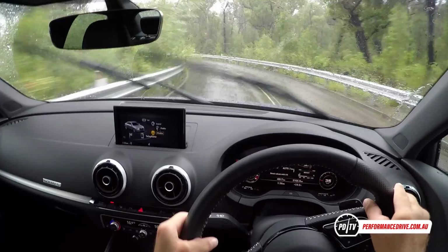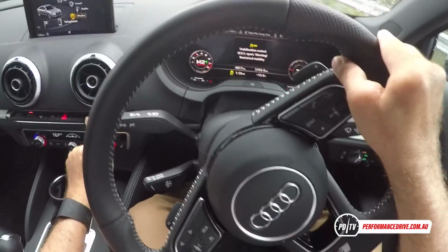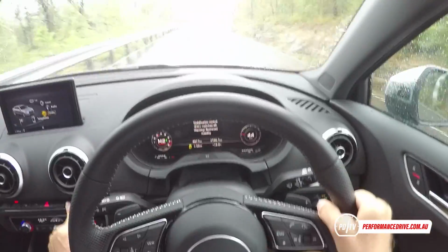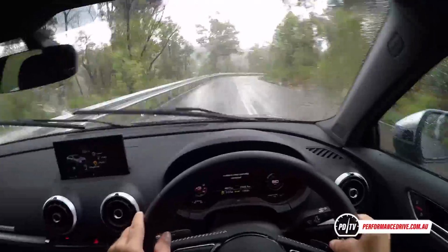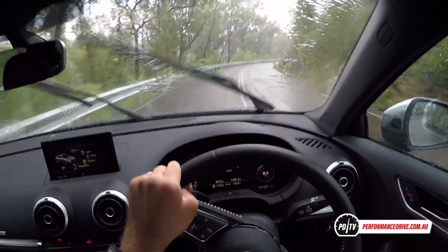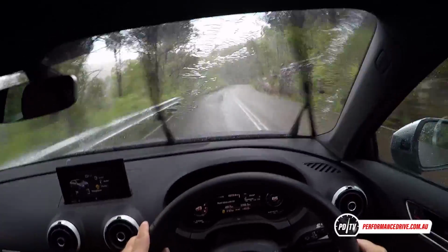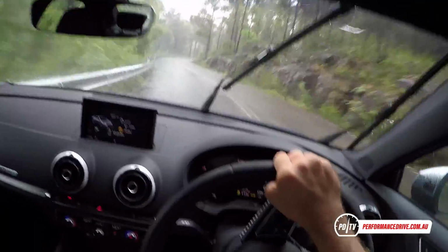We'll try it with the stability control switched off, so you've got to hold the button down for a good few seconds. But I think it only intervened once or twice coming up the hill. So it's already a very stable car. It's got a good mechanical grip and a good tyre grip, even without stability control.